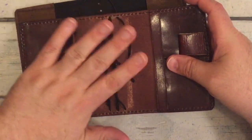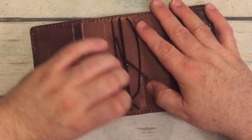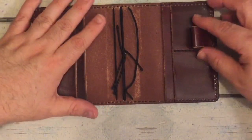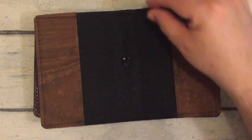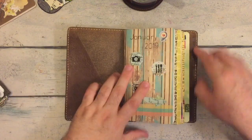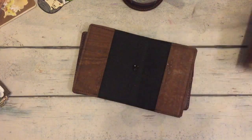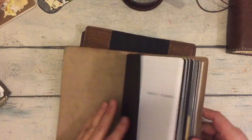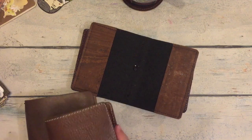At the time when I ordered this and designed it, I was looking for something that would hold all of the inserts that I needed, so it could be kind of squarish and compactish, as much as possible, and not have a lot of overhang. Most traveler's notebooks have overhang of the leather, not of the stuff inside. Like here, see how at the top there's a little bit of overhang. I tend to like the notebooks to be a little bit more flush than that.